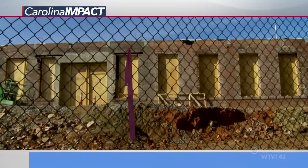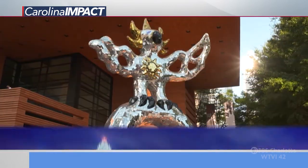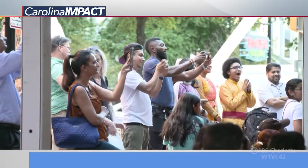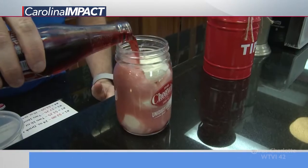Just ahead on Carolina Impact: Charlotte's Mill Makeovers, then and now. I'm Jeff Sonier. We'll take you back to what some of these old textile mills looked like before their successful redevelopment today. Plus, we'll learn how Uptown Charlotte museums are encouraging visitors to return, and we'll learn the history of a Tar Heel favorite, Cheerwine. Carolina Impact starts right now.